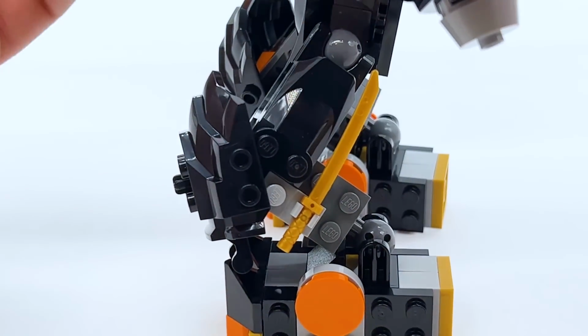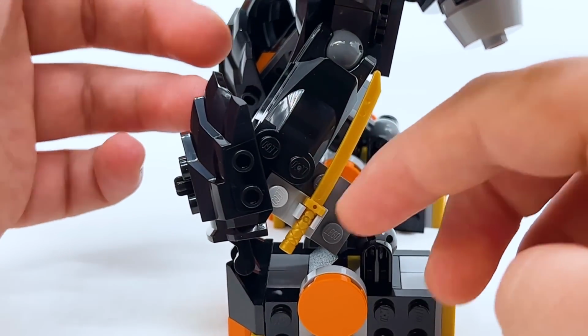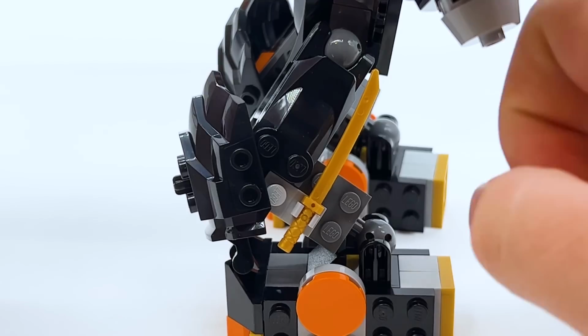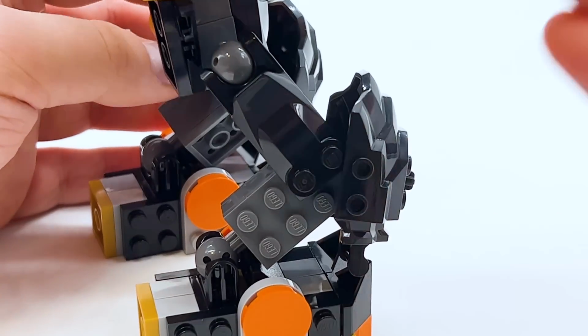I mentioned this in tons of reviews, but when I was a kid, I would often lose LEGO accessories, so something like this is literally one extra part, but it's a great inclusion, and I feel like it really adds so much. And if you don't like it, you could just remove it, because the other side doesn't have it, so if you want them to match, you can.